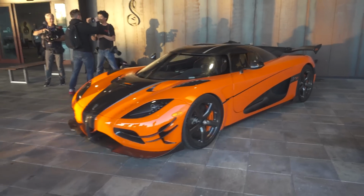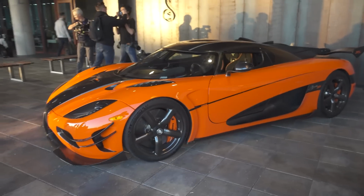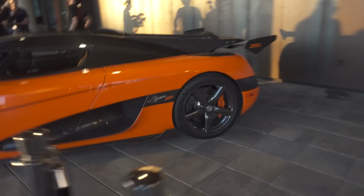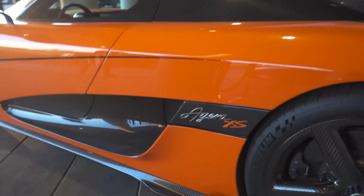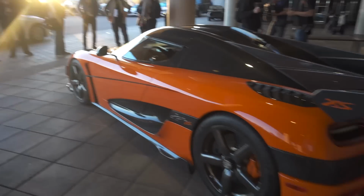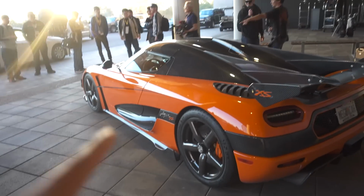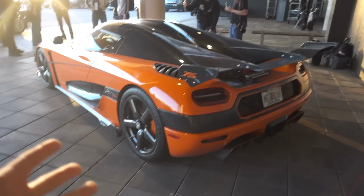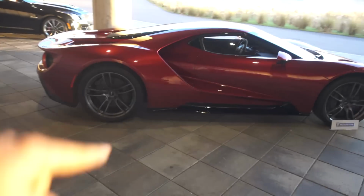This is freaking amazing. This is Koenigsegg Agera RS. This is badged NXS. This actually came in last night. This thing looks so spectacular. I've never actually seen one in the flesh. Actually, I'm lying, that's not true. I've seen one in Geneva, but never seen one sort of in the wild, which is exactly the same thing I said about this one.